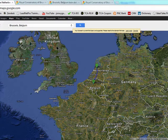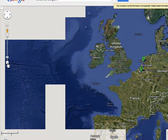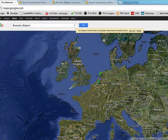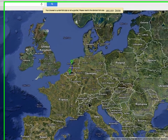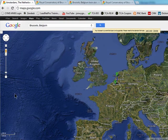There's the UK over here. And where's Italy? You probably know that better than I do, but let's zoom out here. And Italy is down here. So pretty good distance from Italy, but still part of Europe, so I'm sure it's just a train ride away. I'm sure it's a long train ride in that case. But let me zoom back in, and I'm going to show you.